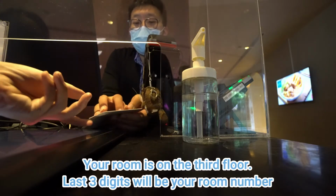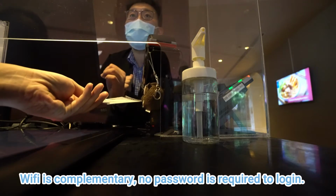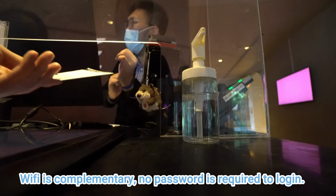Okay, your room will be on the 3rd floor. The last 2 digits will be your room number. Wi-Fi is complimentary. No password is required to log in. Okay, sure. Alright, thank you. Thank you very much, Mr. Chuan.